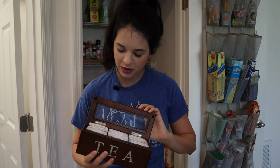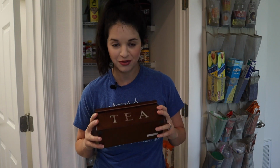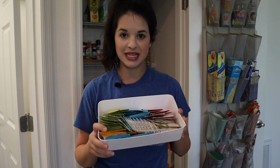So I have this tea caddy that I love. It holds about 20 to 24 bags of tea in here. Zach gave this to me for our first Valentine's Day ever, several years ago at this point, and I love it, but it doesn't hold all of my tea. So I've been storing the excess in this little plastic bin, but this is not working.